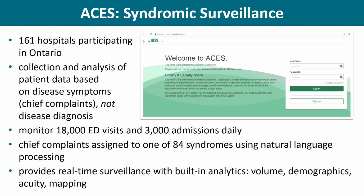So this is our log-on screen for ACES. As I said, about 160 out of 170 acute care facilities in Ontario belong to the ACES system. And it's just as Nancy described, it's really about the real-time collection and analysis of patient data. Clearly in real time at triage, we don't have diagnostic data. What we have is what's called a chief complaint. So you would show up at the emergency department, you'd be assessed in triage, and a triage nurse would code your chief complaint as broken leg or stomach cramps or syncope or whatever the case may be.